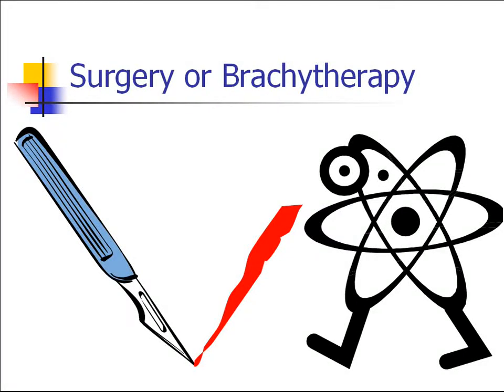And lastly, I said I'd talk about surgery versus brachytherapy. Do you go under the knife or do you get turned into a living radiation source? Because these guys do have quite a lot of radiation, actually.